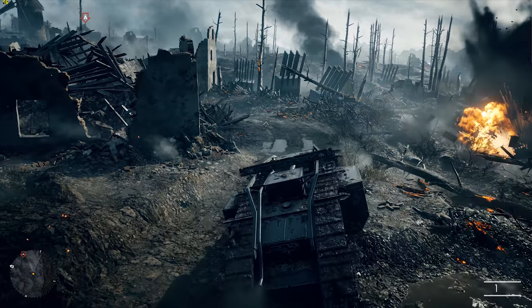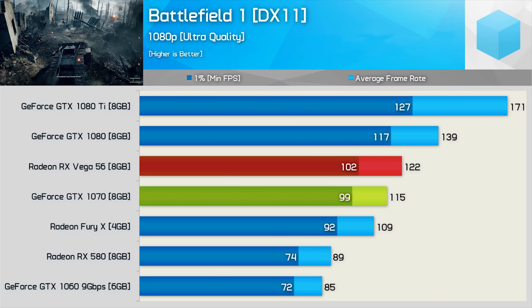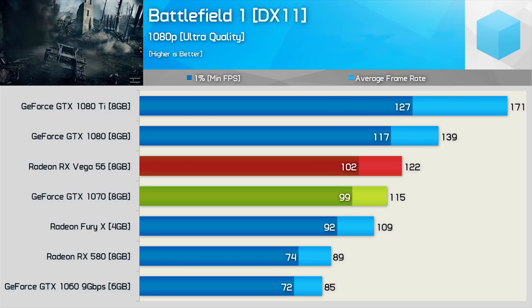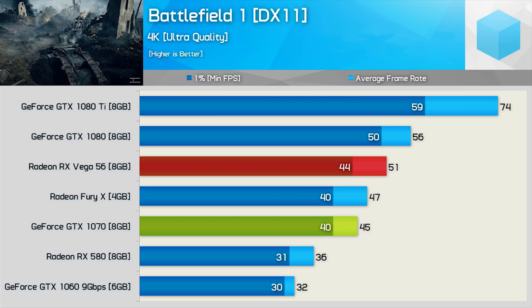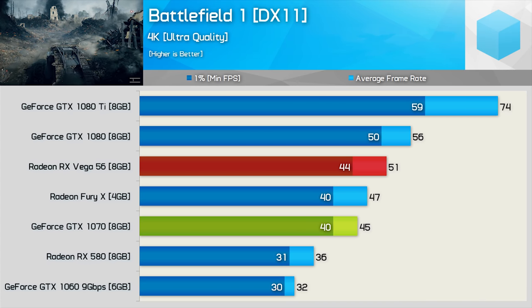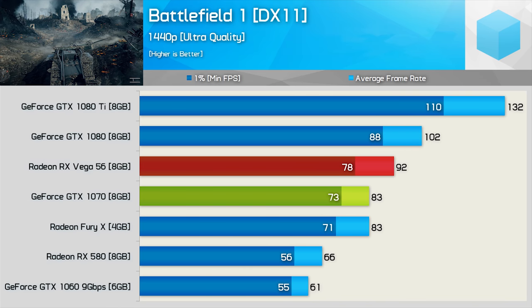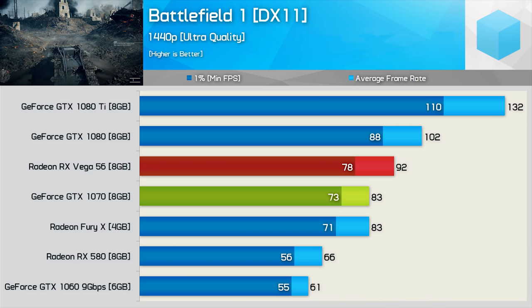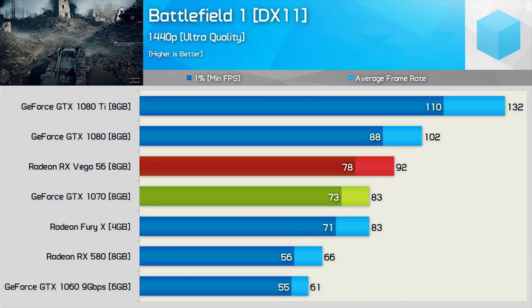Whether you're mind controlling messenger pigeons or moonlighting as a tank driver, either hobby is best enjoyed with Vega 56. We saw a nice little bump in performance at 1080p and a solid 13% gain at 4K. For our resolution of choice, Vega 56 offers 11% more performance over the GTX 1070, which is certainly a noteworthy gain and a great result for the red team in Battlefield 1.